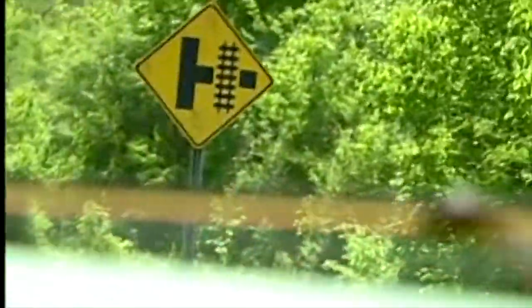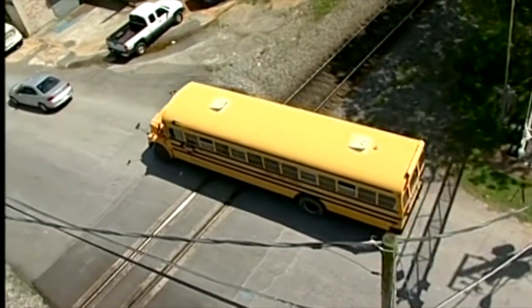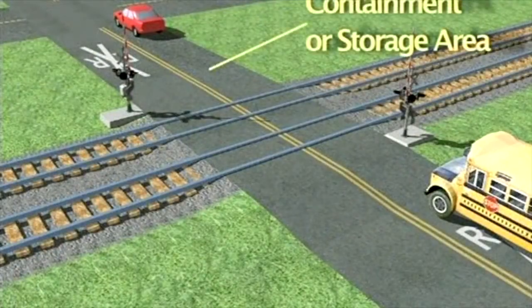All of that would not have happened if this particular driver had been able to spend some time figuring out, do I have enough room to move this 40-foot bus so that it's going to clear the tracks? Many errors were made at Fox River Grove. When traffic lights and railroad crossings are in close proximity, there's always the potential that traffic may back up, not leaving enough room for a school bus to fit on the other side. Don't cross the tracks unless there is plenty of room on the other side.